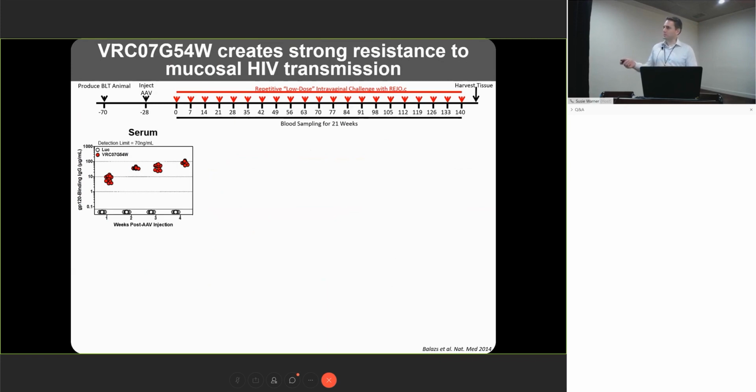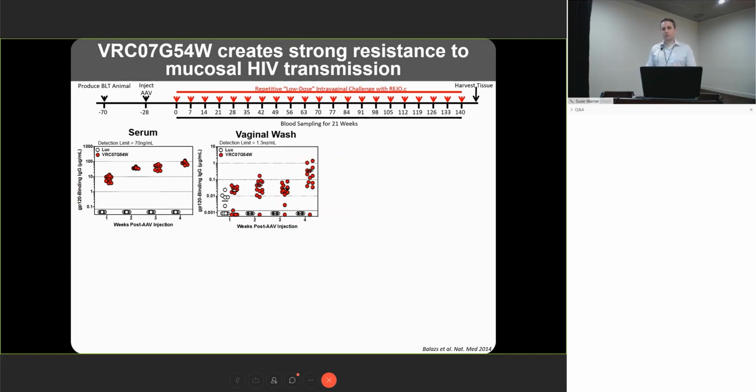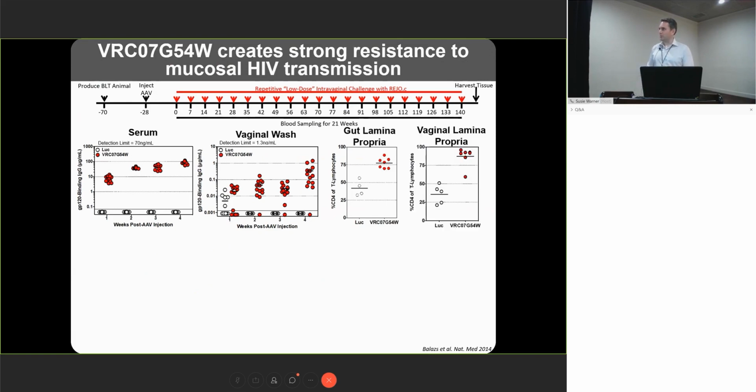So in the serum using an AAV, within 4 weeks, you can get 100 micrograms per mil of this antibody. And importantly, you can do sampling of the vaginal site. So this is by vaginal wash. You can actually detect VRC07 G54W there. You can see pathogenesis of the virus here now at the end. When you sacrifice the mice and you look in their guts, you can see that they're lacking CD4 cells as well as in the vaginal lamina propria, so appropriate places that you might expect pathogenesis.